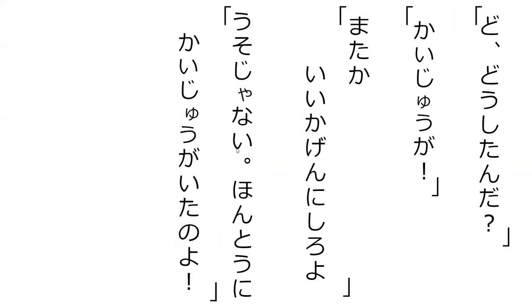Okay, so this is a sentence. First off, we have Jack talking. What did Jack say? Doshita nda? Do you know what that means? Doshita nda? Doshite? So it's like why? Yep. So doshita means what's wrong? Why did you scream? Doshita nda? What happened? Why did you scream?